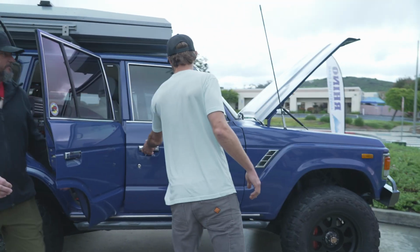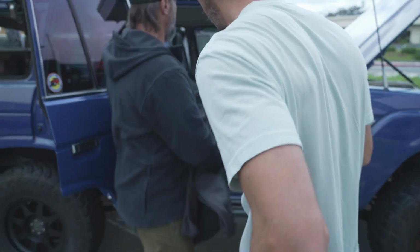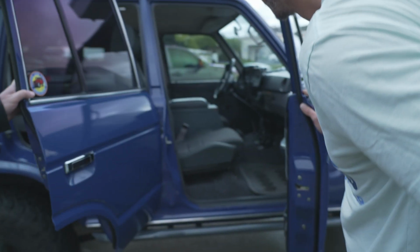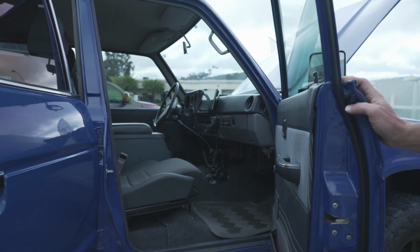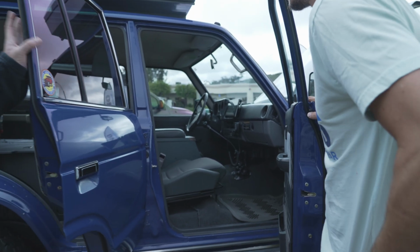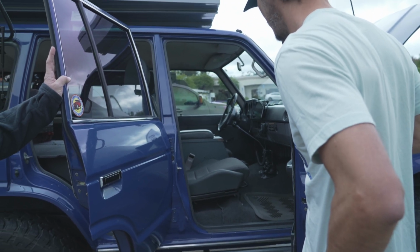Let's check out the heart of this thing. Oh, let's go in here. So we got up here, we added a, can't not have Apple CarPlay anymore. So we swapped out the head unit with a Pioneer for Apple CarPlay. Nice. Okay, good. Schroeder seats, which are great. Super awesome, super comfortable. And a dual stick transfer case.